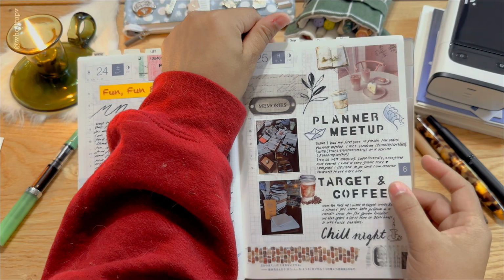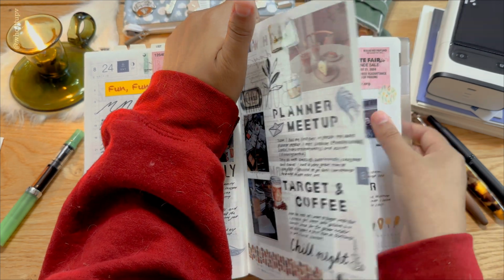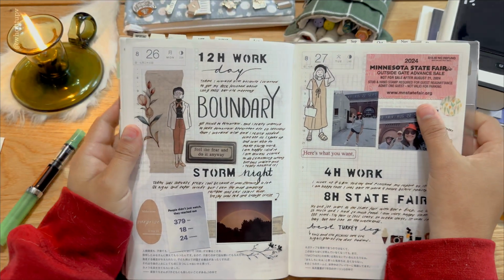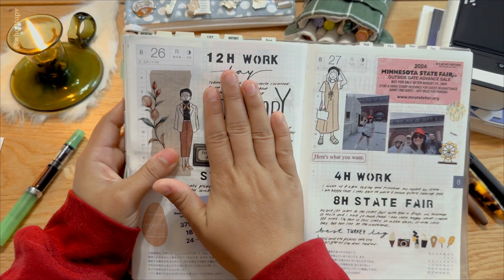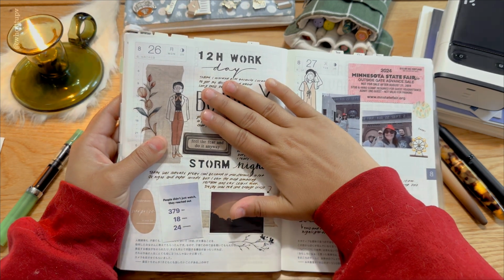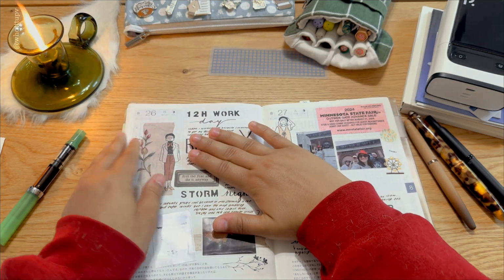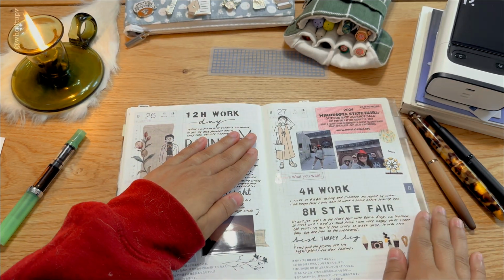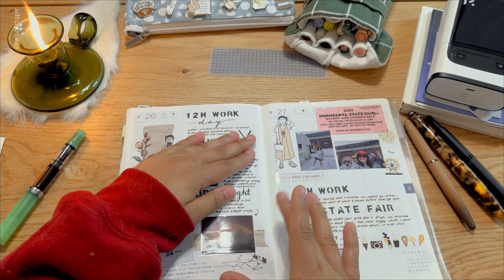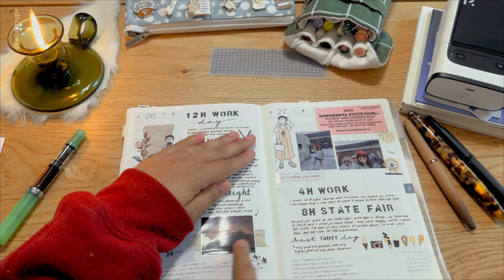And then after that, I went to Target and had some coffee with my mother-in-law. That was nice as well. On the 26th, I had a 12-hour work day. I put some boundaries, and it was a storm night. So it was raining all night. So that's the day that it was storming. We didn't lose a lot of electricity, just a little bit, but we got a really pretty rainbow.